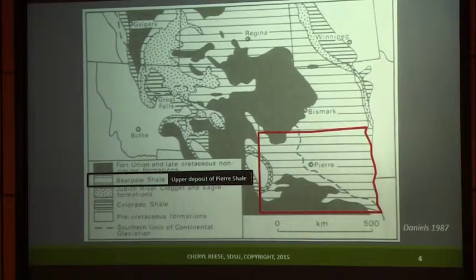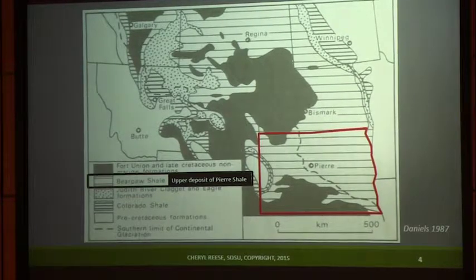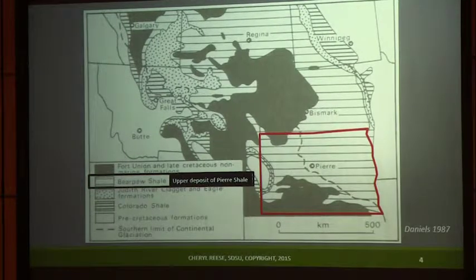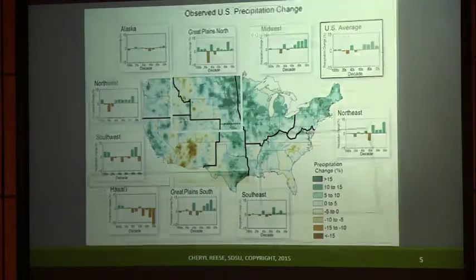Okay, so here's South Dakota right here. All right, here's where you guys are up by Lisbon, up there in North Dakota. We're all underlain there by what we call the Pierre Shale, all right? And there's different formations underneath here. The very top one is called the Bearpaw Shale. It's the upper deposit of the Pierre Shale. So we have this shale here that's below the majority of our state, okay?